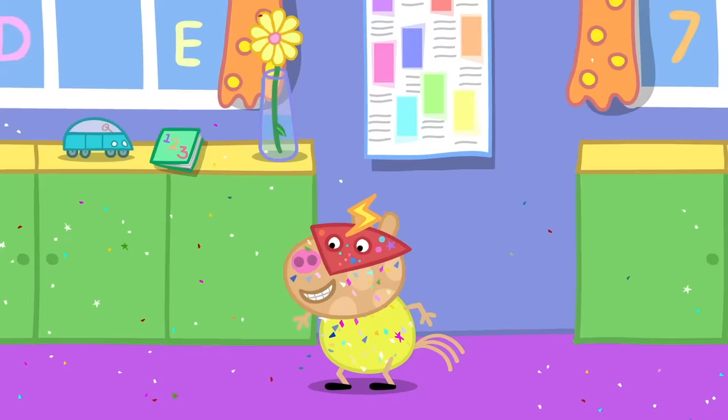Peppa and her playgroup are visiting the zoo for the day. Going to the zoo. Bing, bong, bing, bong, bing, boom. We're all going to the zoo. Children, are you ready to see all kinds of animals?